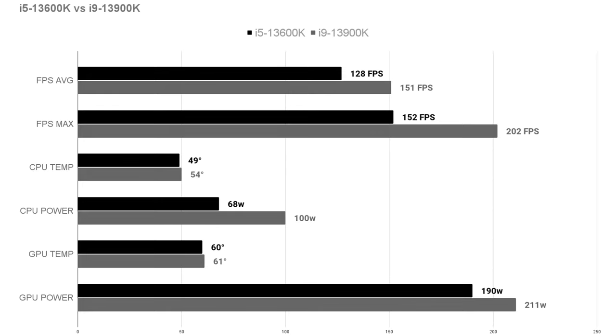In terms of CPU temp and power, that's pretty much what I was expecting. It has a couple more cores that are really working during gaming than the 13600, and I know that it draws a lot more power. You can see the difference is very large there, over 30%. But it's also providing a lot more performance. In terms of the GPU, it ran a little warmer on the 13900K. I think because it wasn't bottlenecked as much, it also allowed it to draw more power, about 10% more.